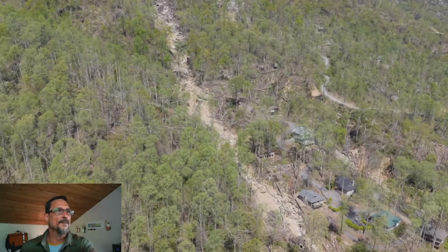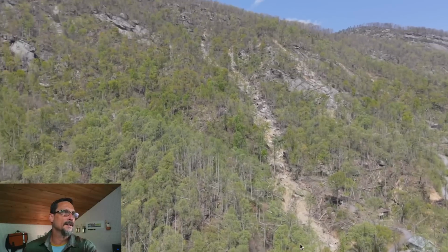Stop here. You can see there's a pretty substantial landslide here. One thing I've noticed going down in this area south of Black Mountain is the topography is really aggressive, and there are a lot of landslides. And the further I got down south towards Bat Cave and Chimney Rock area, there are significantly more landslides down here.